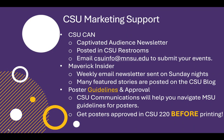Again, the deadline for this is also Tuesdays at 2. And then the communications team is really knowledgeable about all the poster guidelines, and they will help you interpret what those guidelines are, help you navigate the ins and outs of that. And then they also are the office where you get your posters approved and stamped before they are hung up.